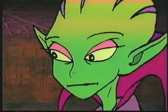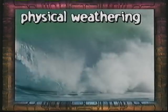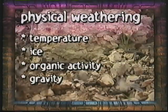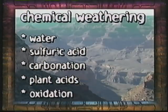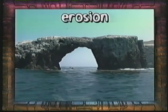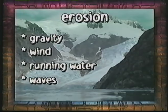Well, there you have it. You've learned that weathering, erosion, and deposition are stages in a cycle that never stops. You've seen the different types of physical weathering: temperature, ice, organic activity, gravity, and abrasion. And the 5 agents of chemical weathering: water, sulfuric acid, carbonation, plant acids, and oxidation. That's what breaks them. And the 5 forces of erosion: gravity, wind, running water, waves, and glaciers. What takes them? And deposition.